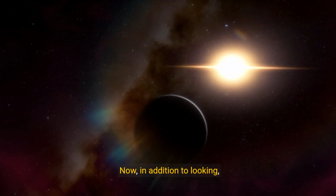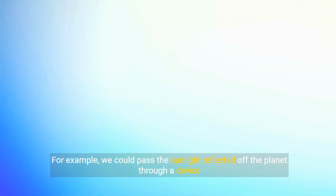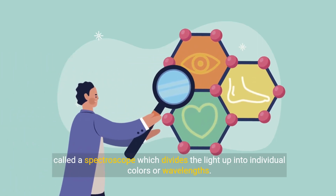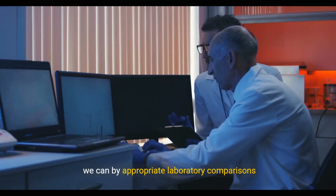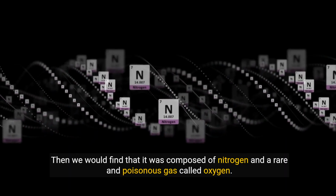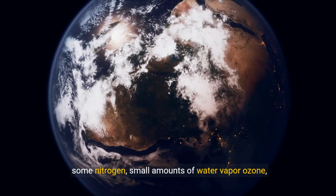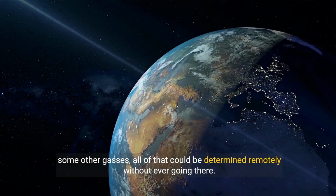Now, in addition to looking, we can use scientific instruments to determine other factors about a planet. For example, we could pass the sunlight reflected off the planet through a device called a spectroscope, which divides the light up into individual colors or wavelengths. And if there are colors or wavelengths missing, subtracted by the passage of sunlight through the planetary atmosphere, we can, by appropriate laboratory comparisons, determine something of the chemical composition of the atmosphere of the Earth. And we would find that it was composed of nitrogen and a rare and poisonous gas called oxygen, some carbon dioxide, small amounts of water vapor, ozone, some other gases. All of that could be determined remotely without ever going there.